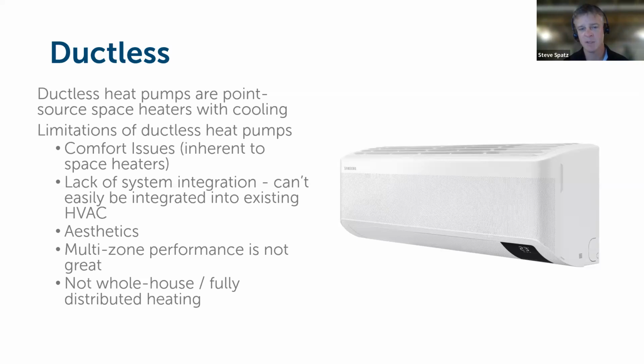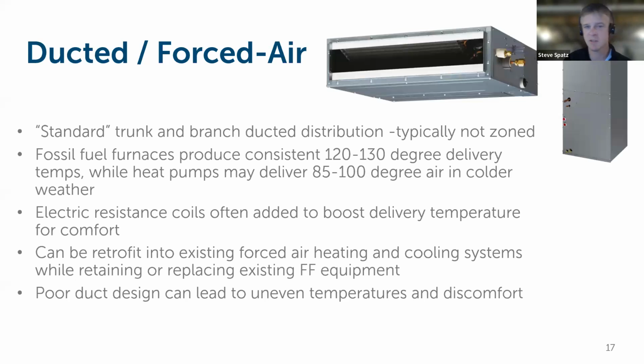There are a lot more options on the market now for integrated controls to be able to do this switching over between one versus the other. But this is really, again, just baseline heat pump technology here. What we're talking about more today, and focusing on with air to water, is the whole house distribution options.